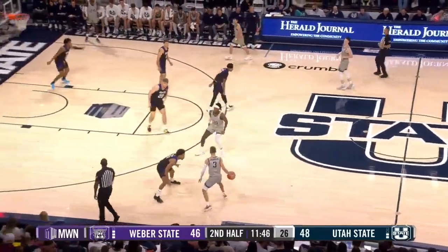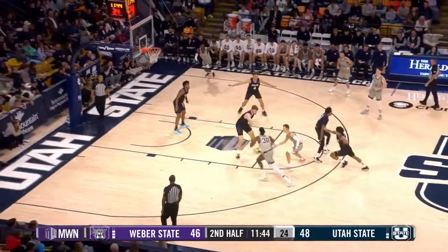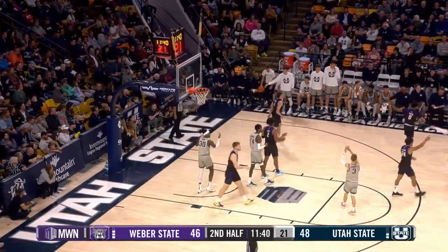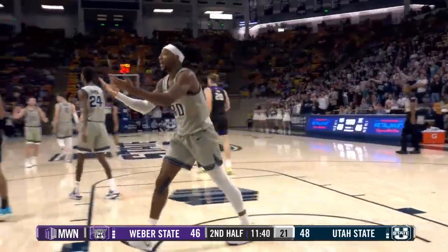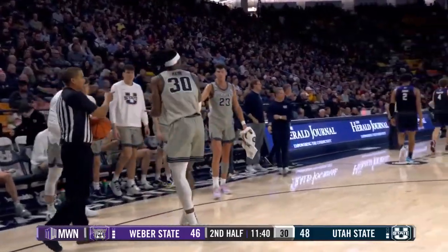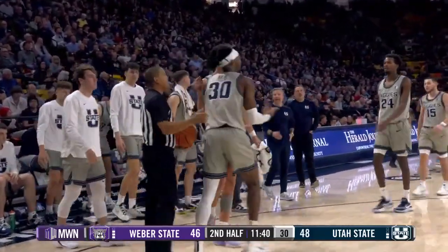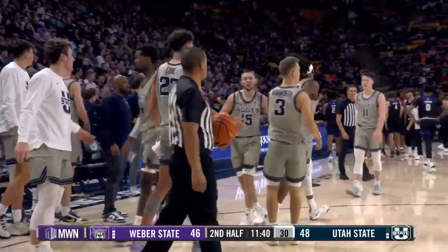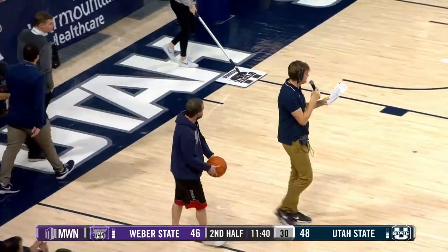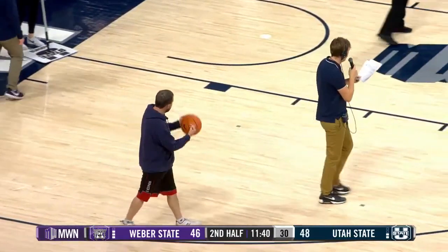Crowd here on their feet, trying to give the Aggies some kind of surge. Back to Atkin. Atkin misses the dunk. Goes out of bounds. Then no foul call, and they're going to say out of bounds. It'll go to Weber State, who has a chance to tie or take the lead on this possession. Aggies have only made 1 out of their last 9 field goals, being outscored by a score of 17-5 here in the second half. Utah State leads by 2.